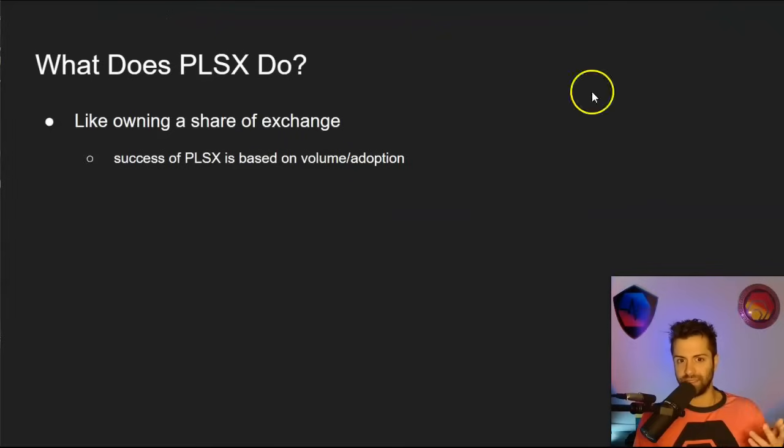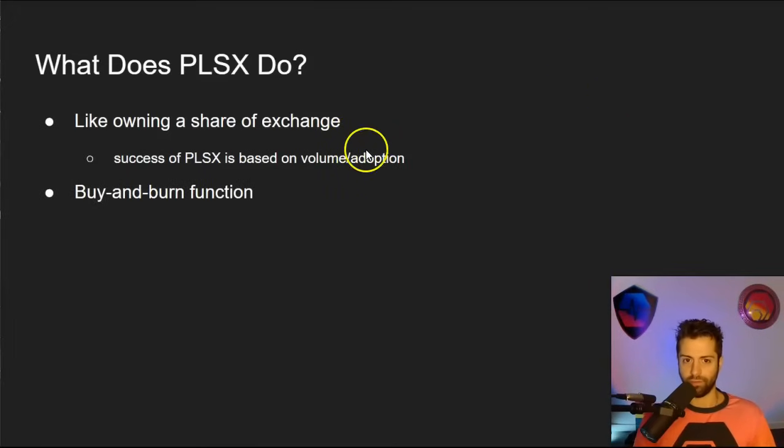If you buy PulseX, for example, it's kind of like you're buying a share of the exchange. It's kind of like you're becoming the casino to a degree. Because if you buy PulseX, you are basically saying that you are bullish on the fact that more volume and more adoption is going to come to the PulseX.com exchange itself. And again, the more people are trading all day long, the more volume and adoption that we get, this directly leads to the buy and burn function. The more volume is happening, the more PulseX is bought and burned.